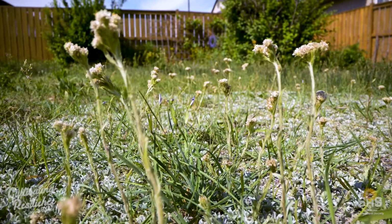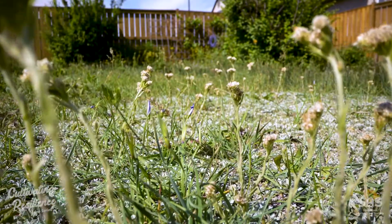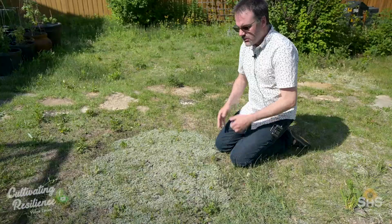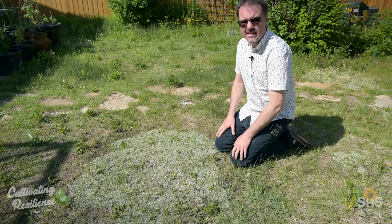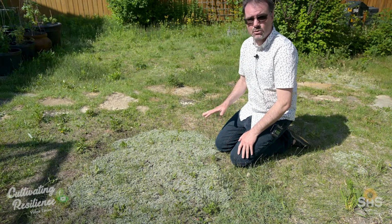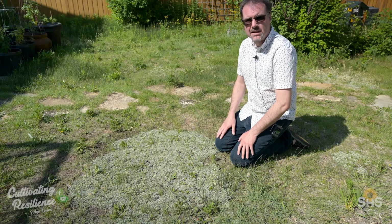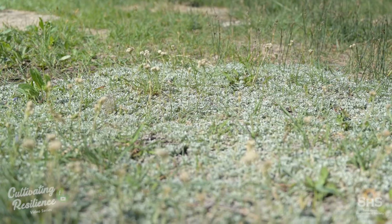There's a tiny little purple flower, and it is a beautiful ground cover because it flowers, so it produces nectar and pollen for our pollinators. It takes trampling really well. I walk over this several times a day. I've got a 6-year-old who plays on it all day, and it looks great.